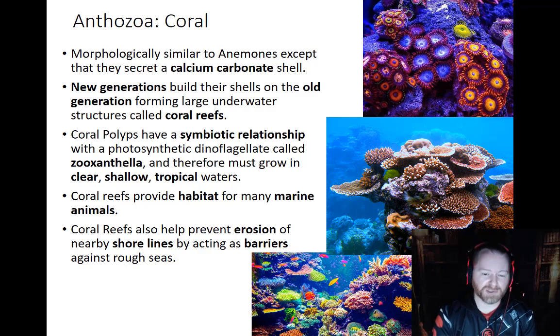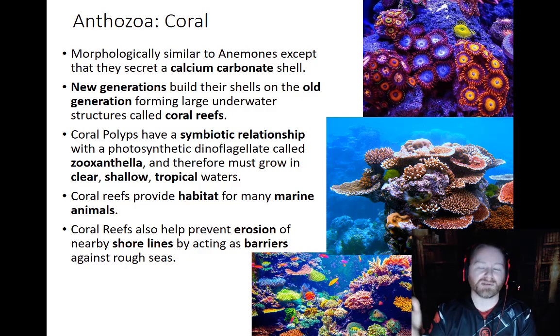As I mentioned earlier, they are a huge habitat. They form giant reefs that are habitats for a stunning variety of marine life. The reef itself will often act as a barrier between the rough seas and the shore, and helps create shorelines like beaches and estuaries where baby fish can grow, and nurseries for other species of marine animals and plants.